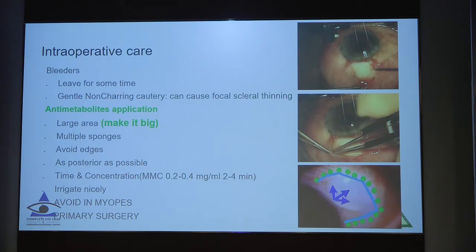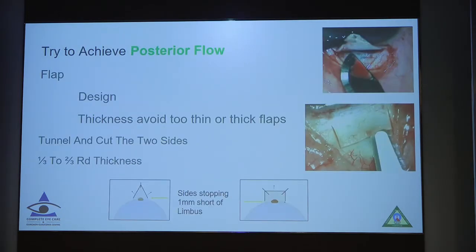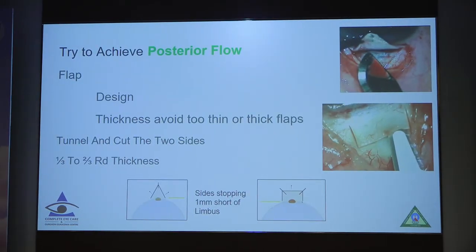Go as posterior as possible, and the time and the concentration of mitomycin can be used depending on the case that you are doing. So it can be varied from 0.2 to 0.4 milligram, and again the duration can be varied depending on the indication. And again, irrigate very nicely so there is no antimitotic agent left in the cul-de-sac.